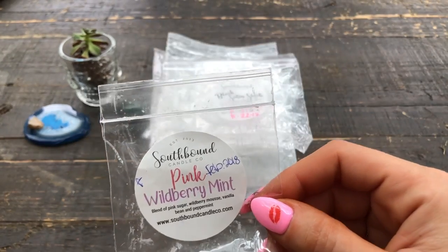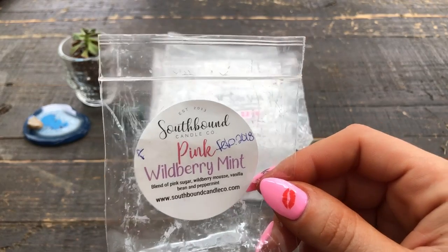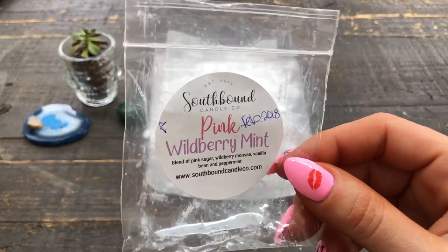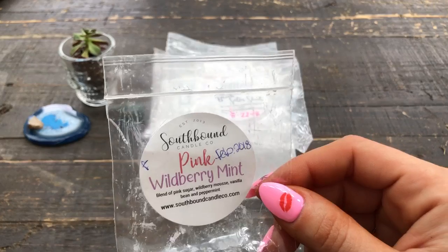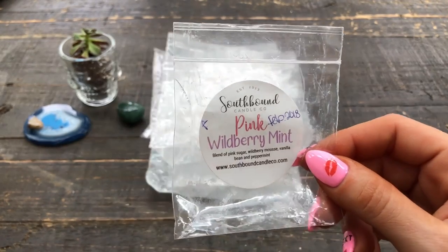So basically, I put it in my warmer the night before last and set it up in my room. Last night when I went to turn on my warmer to hot pour it and change it out, this scent just filled up my bedroom again, and it smelled so good that I wasn't even going to change it. I'm just going to enjoy getting one more night out of this.